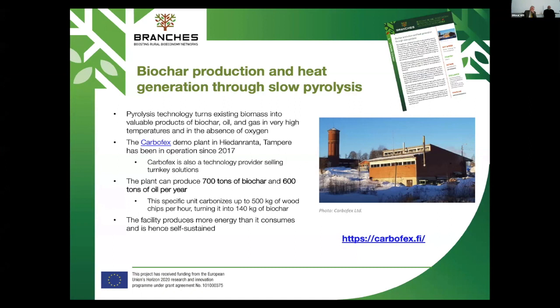It is a case on the company Carbofex from Tampere, Finland, and it's about slow pyrolysis to produce biochar. The pyrolysis technology turns existing biomass into biochar, oil, and gas at very high temperatures and in the absence of oxygen. This is the principle of slow pyrolysis. Carbofex has a demo plant in Hiedenranta in Tampere, established in 2017. It's also a technology provider selling turnkey solutions for this kind of technology.